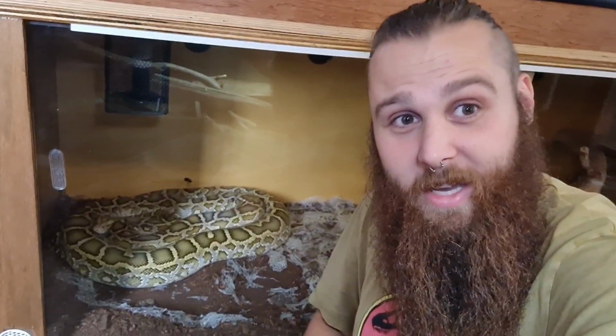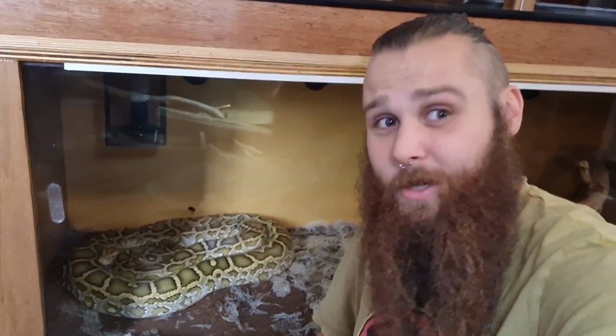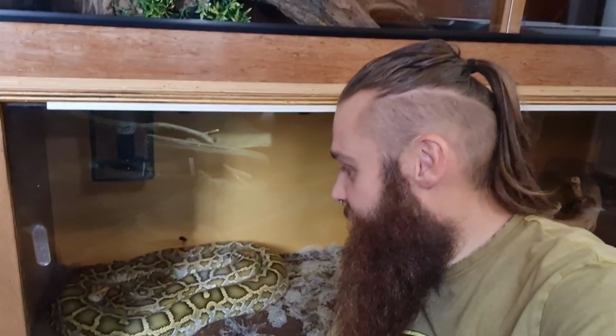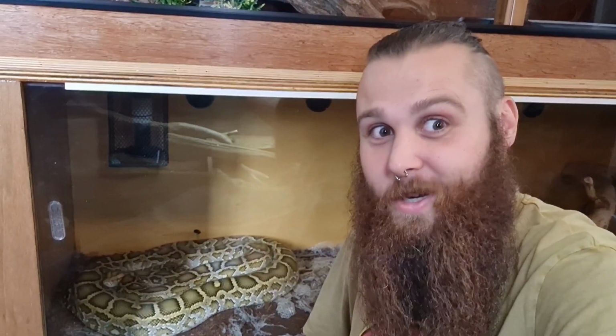Now I don't have a tub big enough to wash him in or to soak him in. However, we do have a shower. So we're going to stick him in the shower and see how he gets on with that. I've never had to put him in the shower. But yeah, let's see how we go. It's a bit of a risky business. I do have rats defrosting downstairs and he will be able to smell the rats. This is a very food orientated snake. So yeah, let's hope this all goes well.